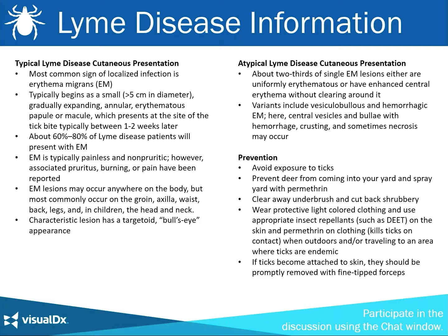Avoid exposure to ticks. Yes, so how do we do that? Well, pretty much you can prevent deer from coming into your yard. I'm not sure how effective one is with that, unless you put really high fences around it. Clear away underbrush and cut back shrubbery. Use repellents such as DEET on the skin and permethrin on clothing, which kills ticks on contact when outdoors or when traveling where ticks are endemic.